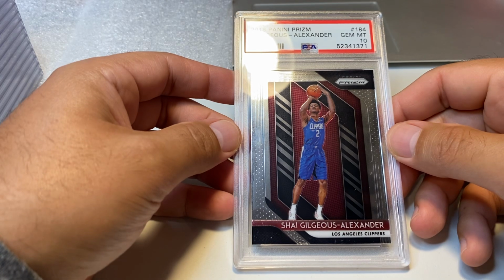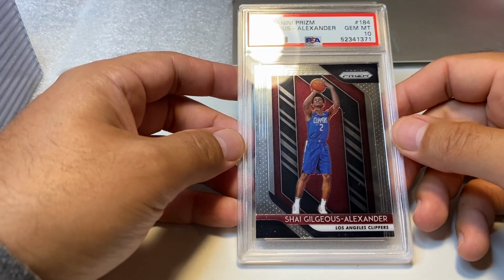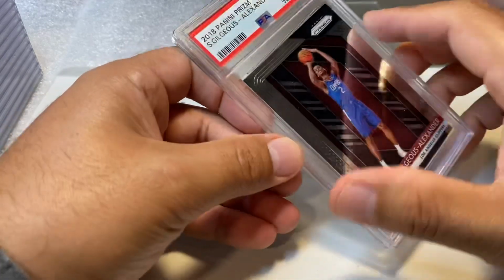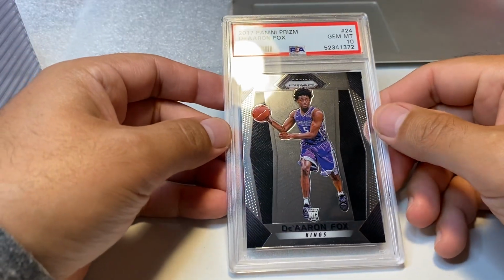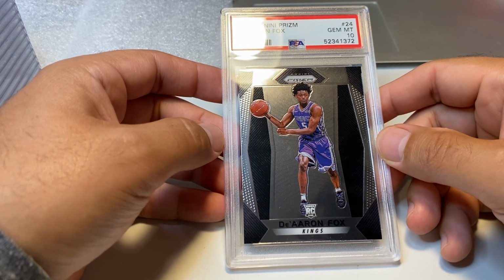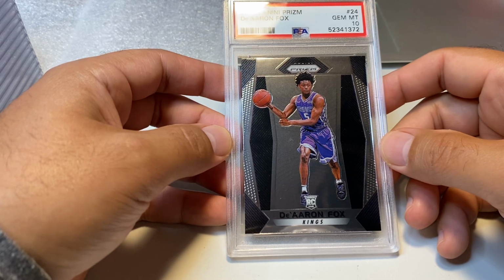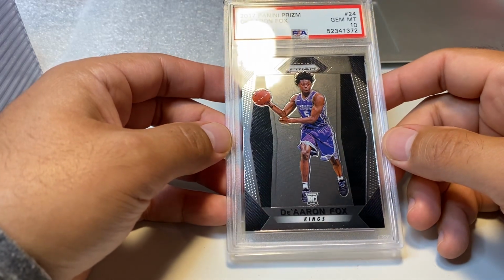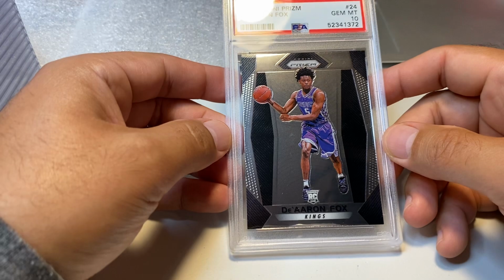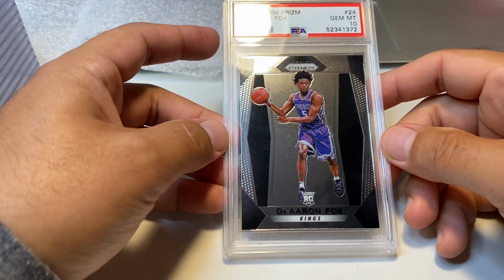Here's a nice base Prism rookie of Shai Gilgeous-Alexander, PSA 10, very nice. And then De'Aaron Fox is the guy I was trying to think of 2 seconds ago, that I have a red Fast Break Optic rookie card in PSA 10 of. So now I have another PSA 10 rookie of him.